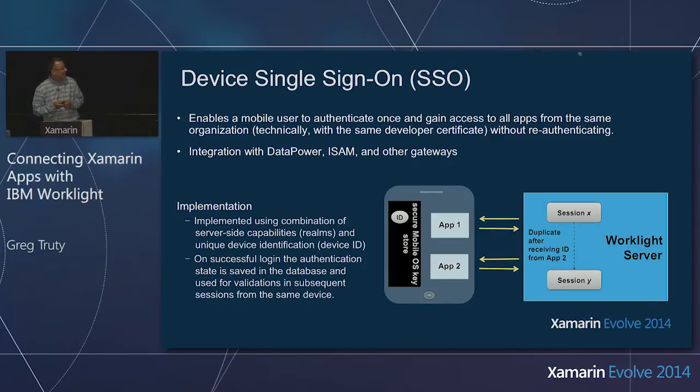So that's all possible. The other thing that's possible is actually handling single sign-on within Worklight itself. Part of what we've done on the device is we've actually provisioned that device identity. That device identity is stored in the device OS key store, so it's kept secure by the OS itself. Because the device OS key store is managed by the OS, and because most customers are building multiple sets of applications that are signed by the same signing key, that device ID is actually available to be viewed by both applications.